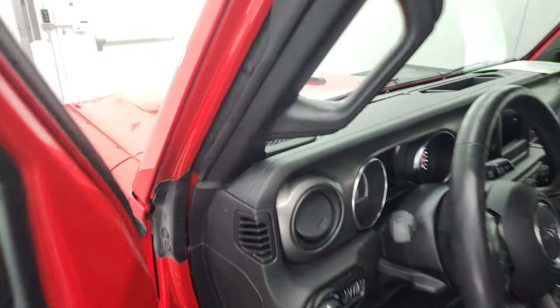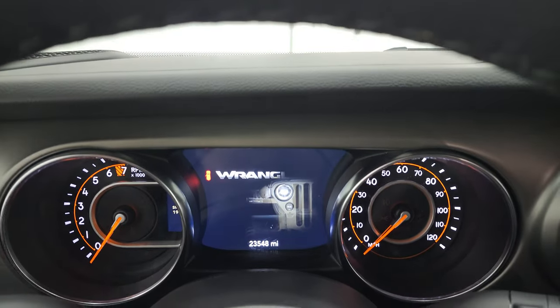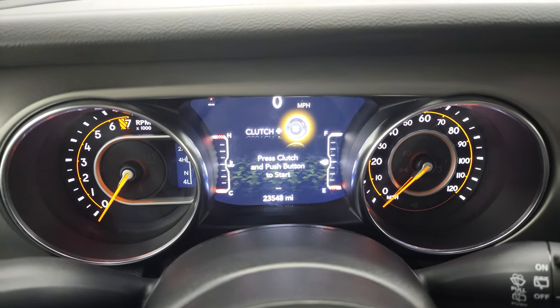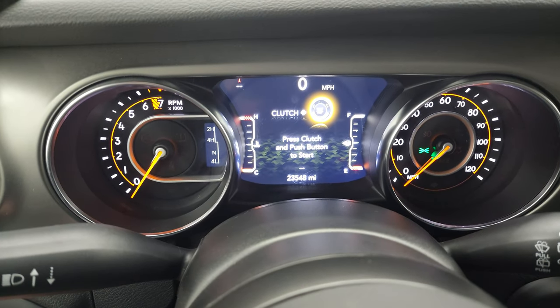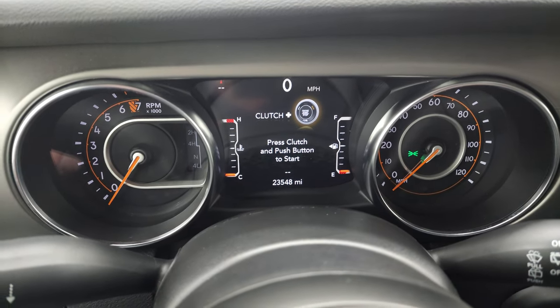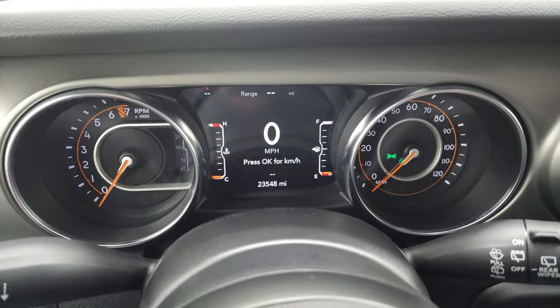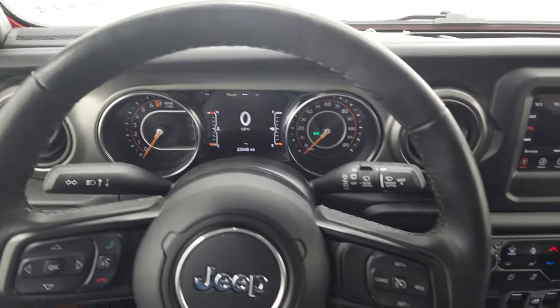We'll hop inside, check out the miles, the radio, and everything that this Jeep has to offer on the interior. You can see that this one has 23,548 miles. You get the instrument cluster on there, the 7-inch LCD cluster, digital speedometer, does have a compass display, and it's very nice and clean. Comes with the heated leather-wrapped steering wheel.